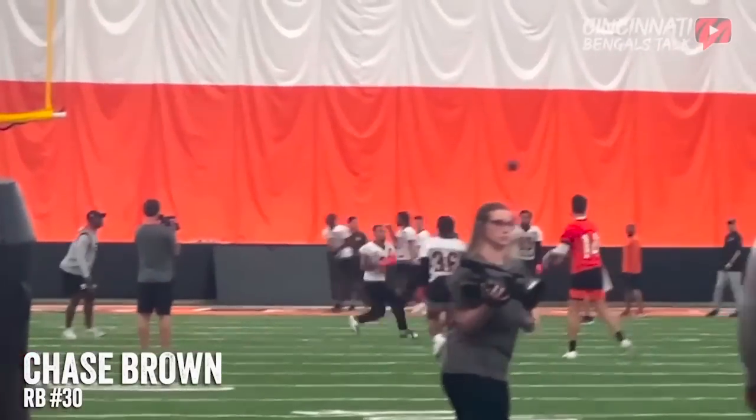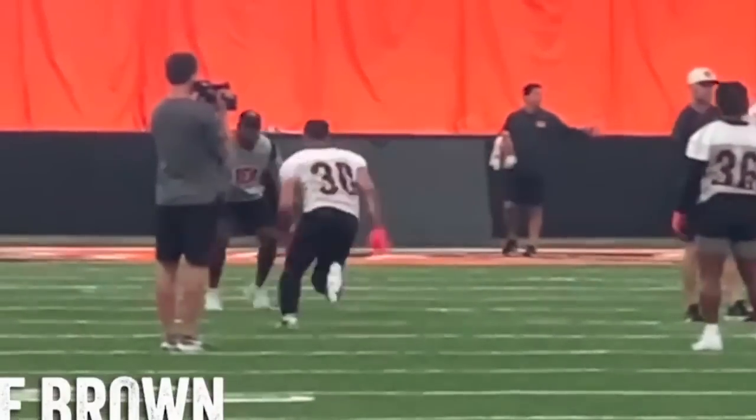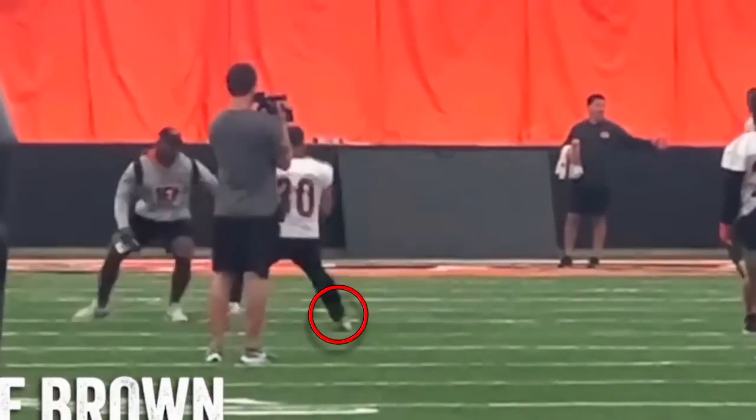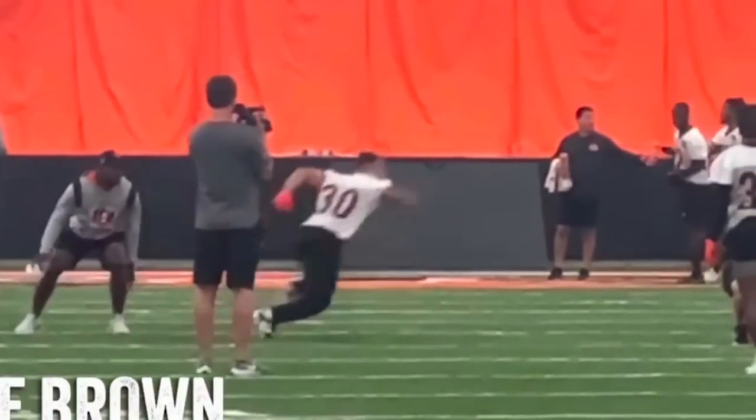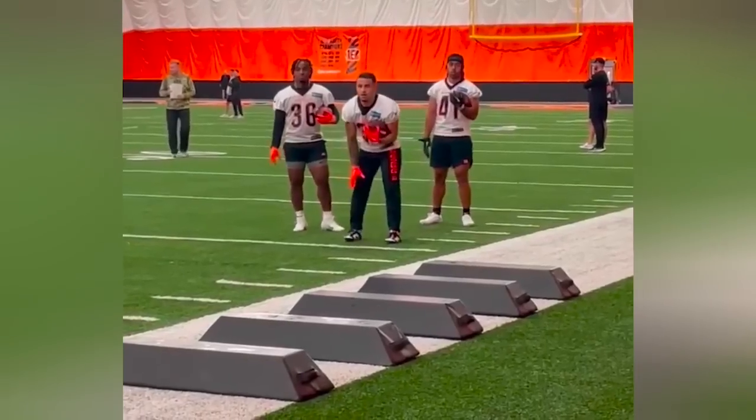We don't have much of Chase Brown to show. I got a route here where he's going to run a lot of this. He's just going to approach the linebacker, try and get him to plant his feet, go one way or the other, and then cut across his face and hopefully make a catch over the middle of the field. That's going to be something he does all the time.